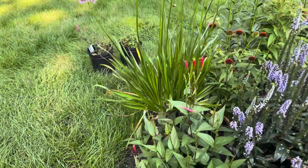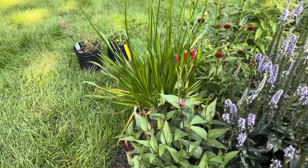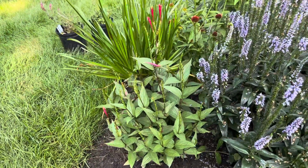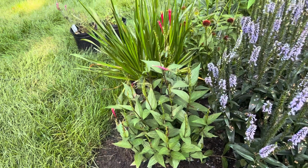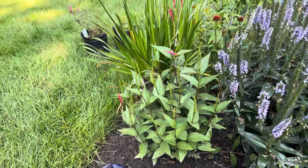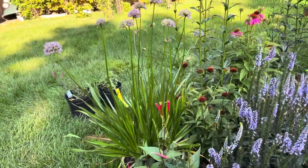This Spigelia, it's gotten taller, but it seems like it's lost the blooms now. I'm not sure if it will continue to bloom the rest of the season, but I'll see how it does. But the shape looks very nice. It's starting to form a tall shape. It's very pretty.